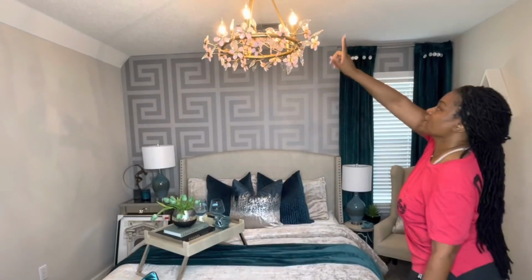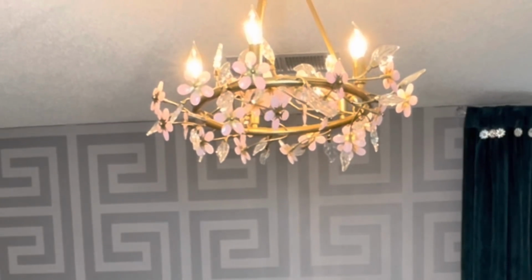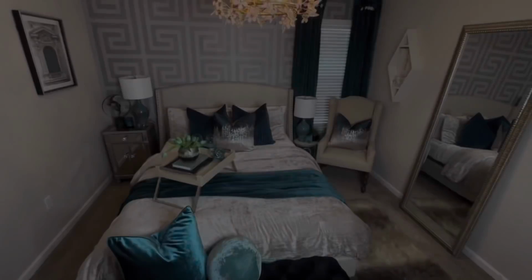I'm also going to change this light fixture out later to a silver. Actually, the one that's in my bedroom. It's going to go good in here.